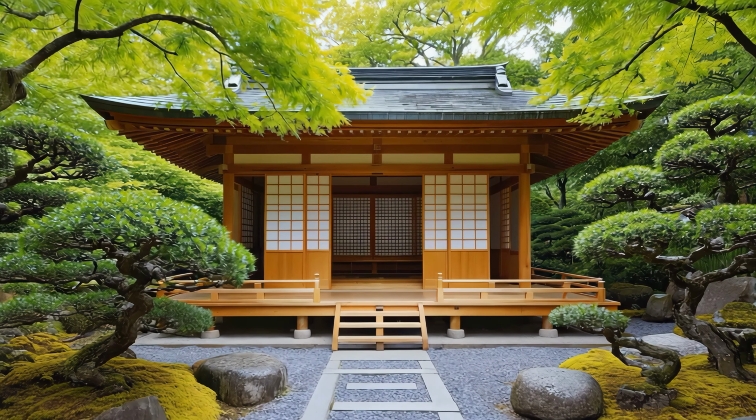For today's garden designers, even a small tea house-inspired shelter can transform a garden from merely decorative to experiential, creating a destination that encourages mindful presence and appreciation of surroundings.